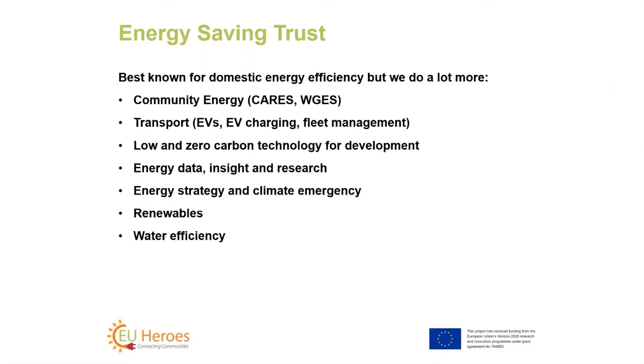We're best known for domestic energy efficiency, partly because of the name and partly because of the big programs that we've run over the years. But we have actually always done a lot more than that, and particularly more recently. Community energy has always been a big part of what we did, way back to things like the CAFE program that some of you may remember, and Green Communities and LEAF, and even before all of that, the Innovation Program was a funding scheme that funded a bunch of very early community energy activity as well. But our biggest projects at the minute around community energy are for Welsh and Scottish governments.